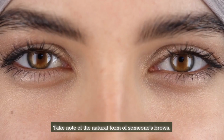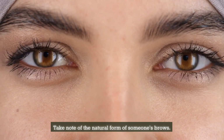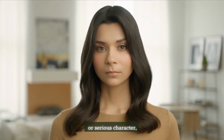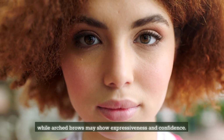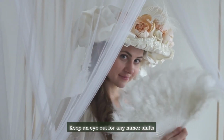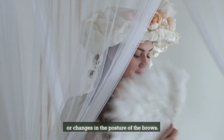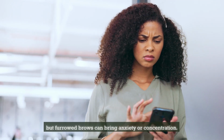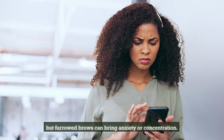Eyebrows. Take note of the natural form of someone's brows. Straighter brows may imply a more reserved or serious character, while arched brows may show expressiveness and confidence. Keep an eye out for any minor shifts or changes in the posture of the brows. Raised brows might convey surprise or attention, but furrowed brows can bring anxiety or concentration.